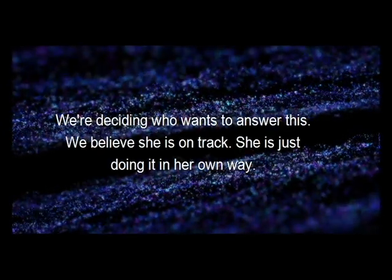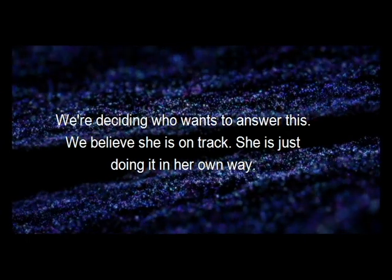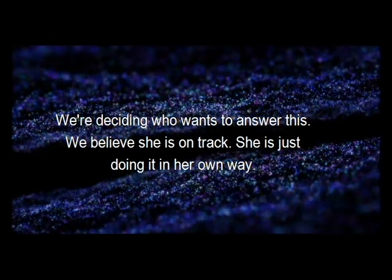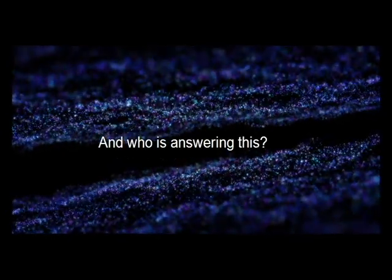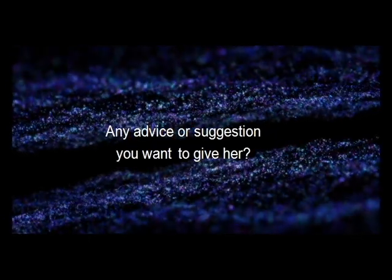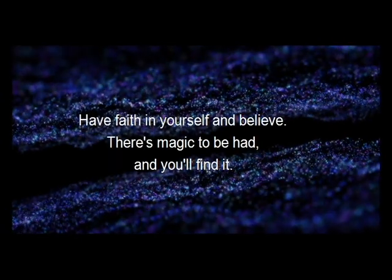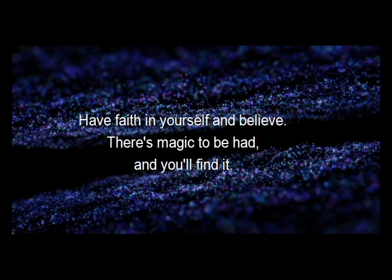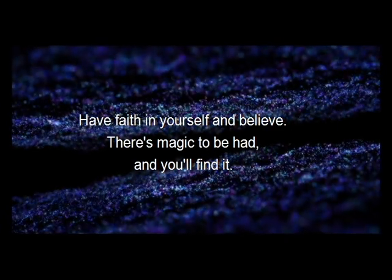We're deciding who wants to answer this. We believe she is on track. She was just doing it in her own way. And who's answering this? We're the Council of the Seven. Any advice or suggestion you want to give her? Have faith in yourself and believe there is magic to be had, and you will find it.